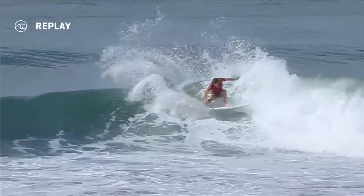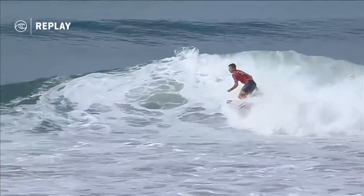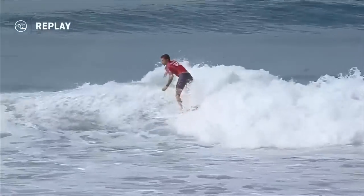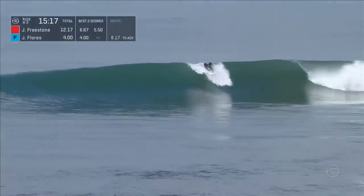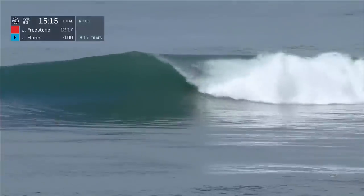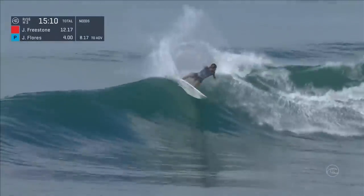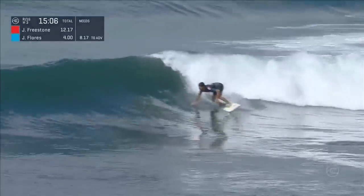This is where Jeremy's got to be careful. Letting Jack get too many of these inside waves and chipping away at 4s and 5s. Doesn't want the pressure to build too much where he's looking for a big score. Flores out the back now, making his move. He's going to go for the barrel, tucks in. Gets a nice clean exit, has plenty of speed here to unload on the rail. Beautiful whipping carve. Couple of ribs in the face of the wave.